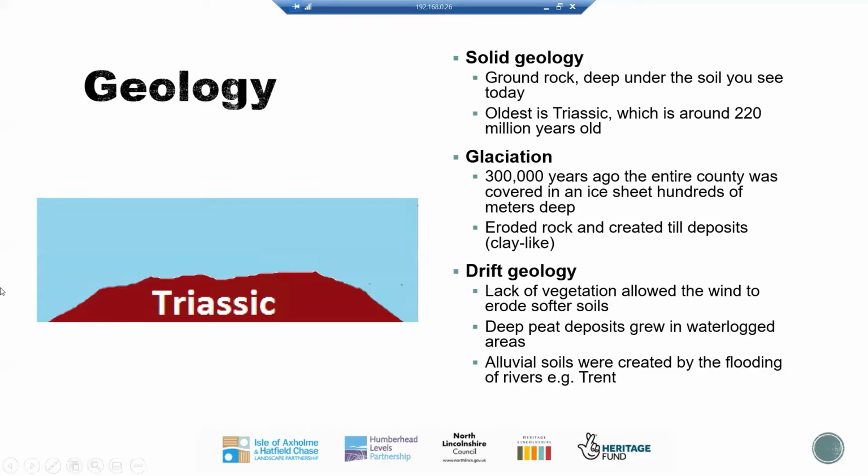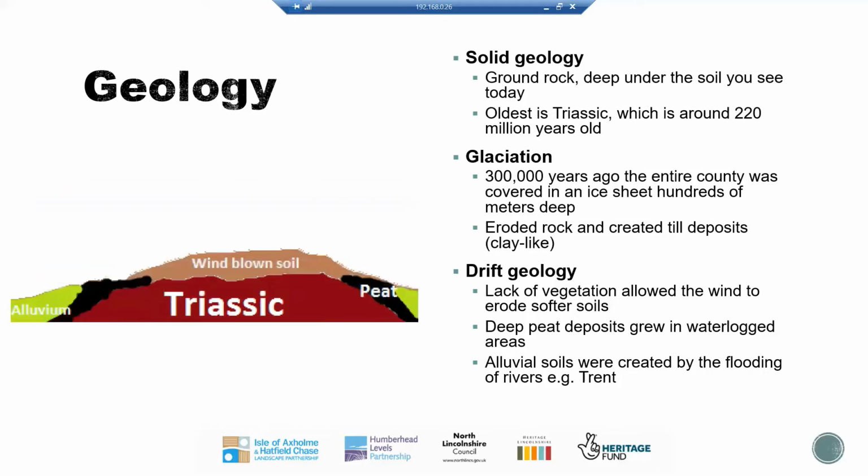Now, the weight and the strength of this ice eroded away a lot of this rock and created what we call till deposits. So this is very, very clay-like soil where the rock's been really ground down. Then, of course, once the Ice Age ended, we get a few different things happening. So first of all, the lack of vegetation allowed the wind to erode the softer soils and dig away at them. And then on places like the Isle of Axholme, this wind-blown soil gathered to create the geology on top.